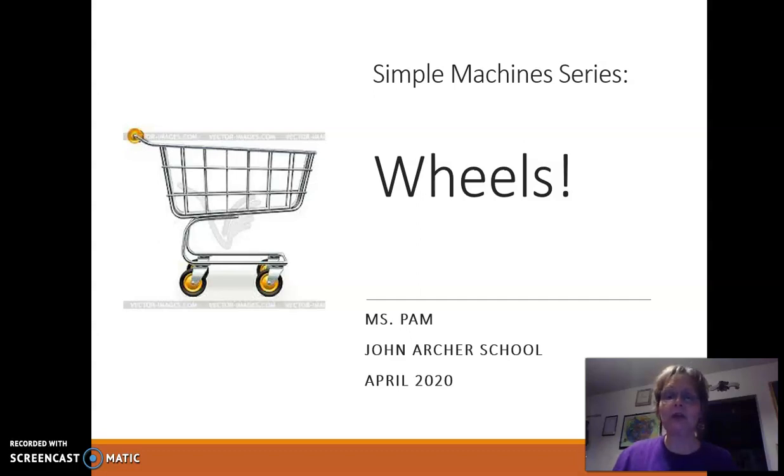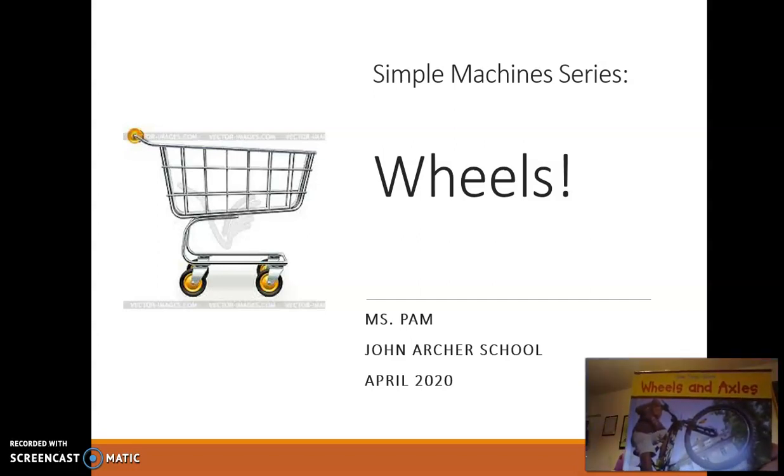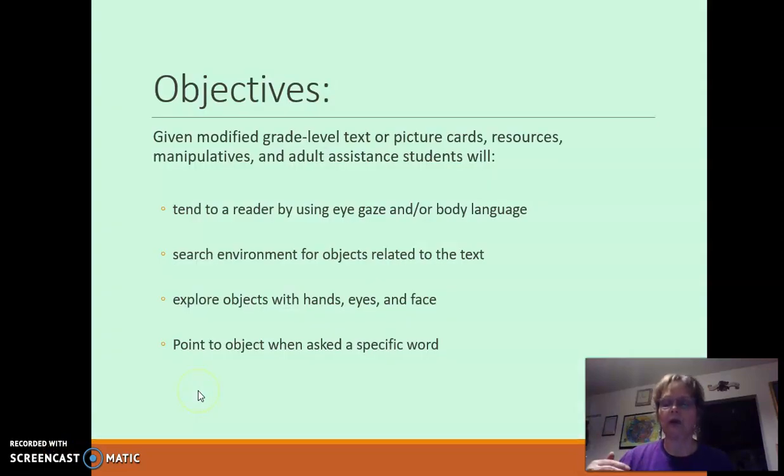Today we're going to be learning more in the Simple Machines series, and today it's wheels. Actually, wheels and axles, as you can see in the title of the book we're going to be reading, Wheels and Axles, and the author of the book is Sean Smith. Miss Pam modified this book for use in our classroom, but I always want to give credit to the original author. So Mom and Dad, this page is for you.